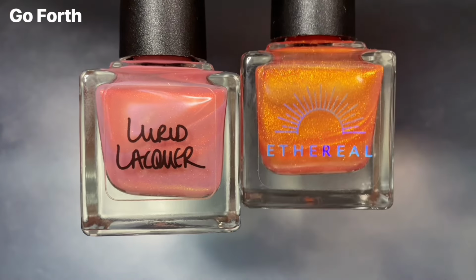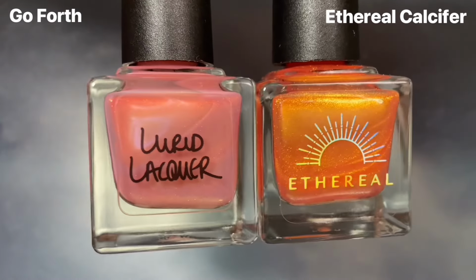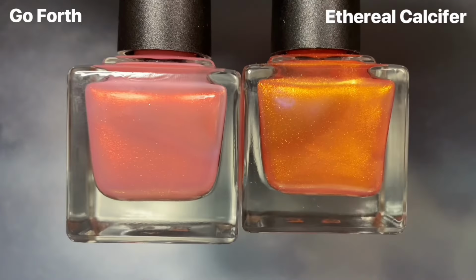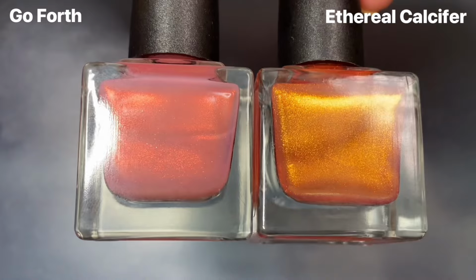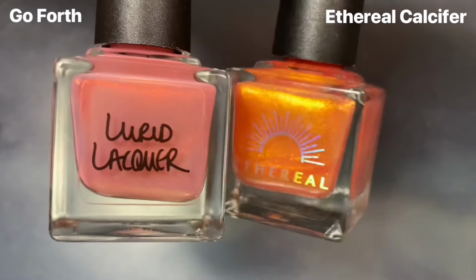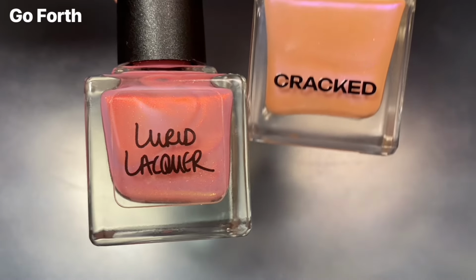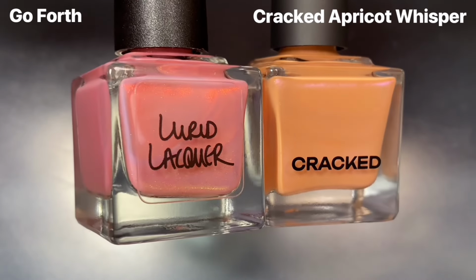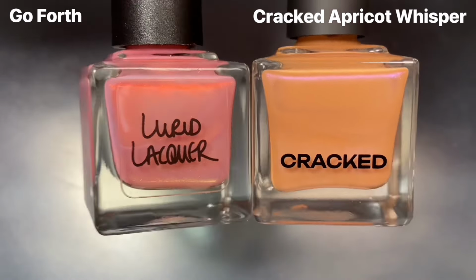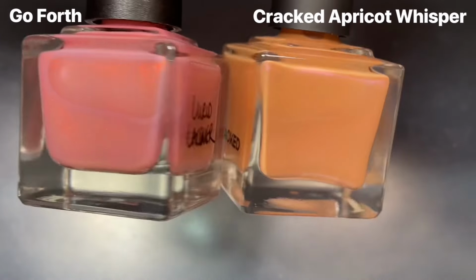So getting into comparisons, we're starting with Go Forth and looking at it next to Ethereal's Calcifer, which I shared in part 1 of my haul. That one has an intensely strong golden shimmer in kind of a pinky base, so I didn't think these were that similar. And here it is next to Cracked Polish's Apricot Whisper, which is kind of a peachy base color, but it has more of a pinky purple shimmer, so again, totally different vibes.